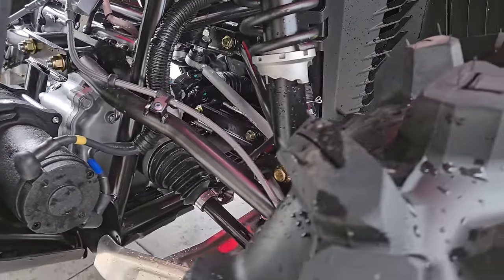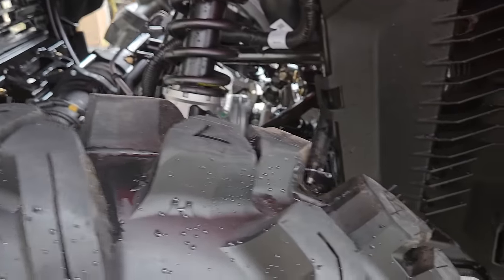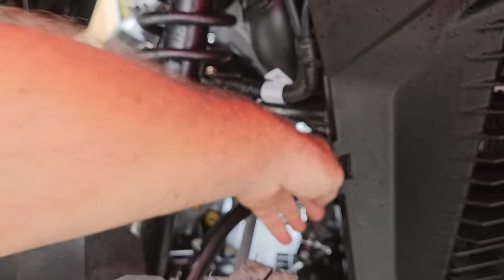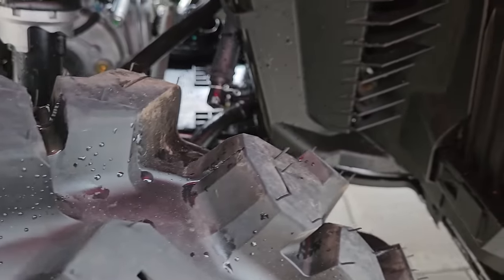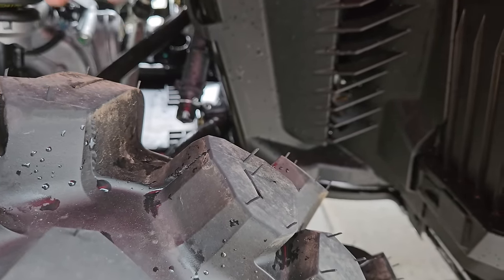Winch is tucked away nicely. Did that have to be added, Steve, or did this model come with the winch? No. Okay, so right here, I see we got an airbox tube and it looks like we're only getting one. Yep. Okay, so that's a difference right there. Keep an eye on that. I would like to see probably a clear boot. I like the clear boots better on that so you can visually see what's going on. I'd probably swap that out with a clear one.